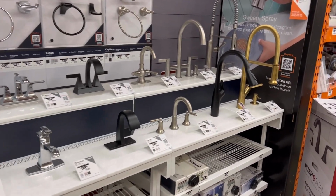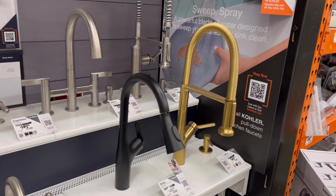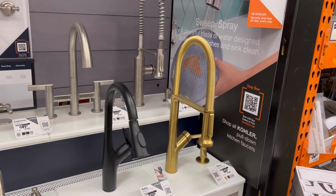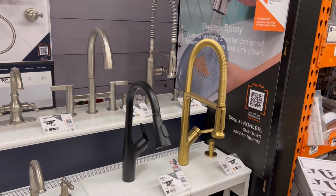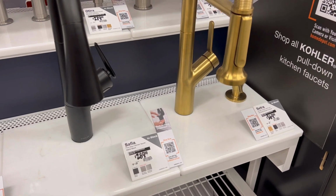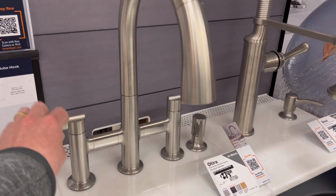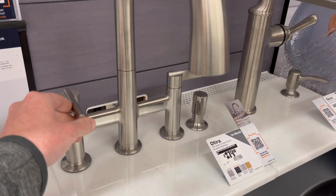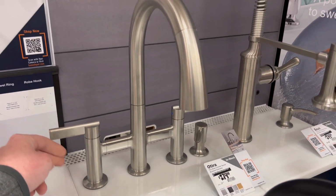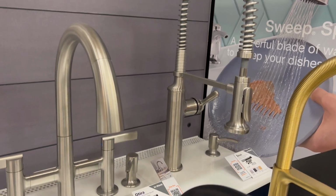Here we have the gold model of that faucet, and it's even more money, $370. Now, the brushed nickel model that you can see behind it is actually the one I had in my last house. It was a very reliable faucet, but the one next to that's a bit intriguing. We might be considering this Otira faucet. It has 3 holes to it, which is not ideal, but it's also a very clean looking faucet. It comes in the matte black, which is what we want, and it's $100 cheaper essentially. Still, that price is high at $280.